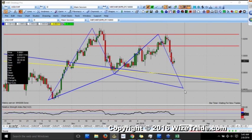And frankly, that's where I'm going to look to get long. And that's why I think the euro dollar can lift from here, and I think it can go to the 114, 115 level. But it's not like I'm looking for the euro dollar to get to 120 or 130.